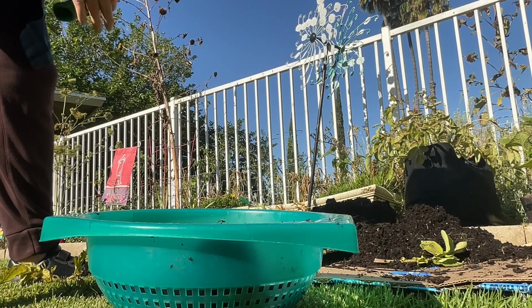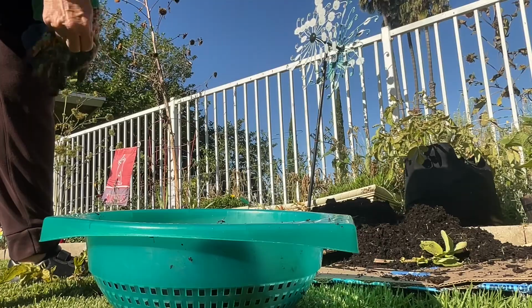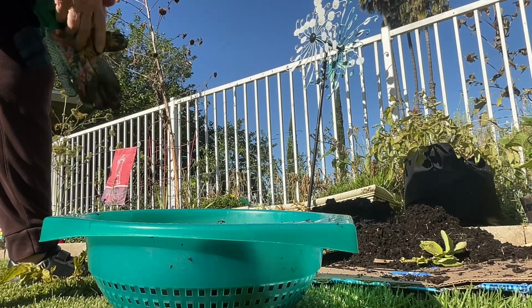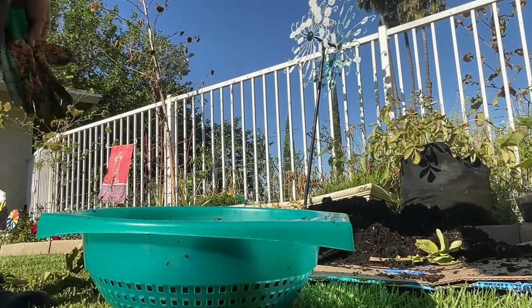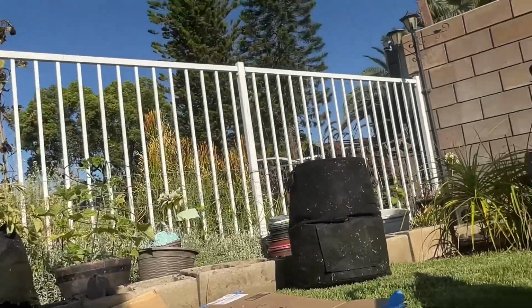I'm not going to dump out the other one yet. I think I'm going to wait another week or so and see if we can get a few more potatoes that are a little bit bigger. But as you can see, there was quite a few big potatoes in here. So I was really surprised about my harvest.